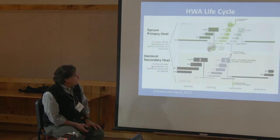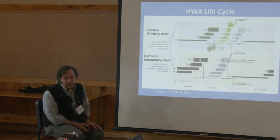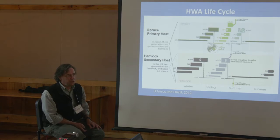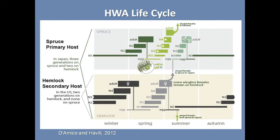This is just scary. It's the most complex life cycle of any insect I've ever imagined. There are basically seven distinct adult forms of this insect. It has two host trees, and that's the most important thing to remember. Spruce we call the primary host, and hemlock we call the secondary host. Spruce is the primary host because that's where there's sex. There's only sex on spruce trees. On hemlock trees, there's no sex. They're all females, and that's the problem.